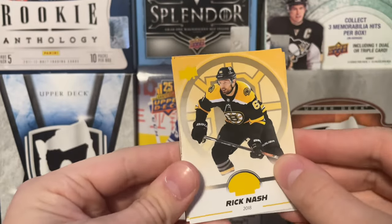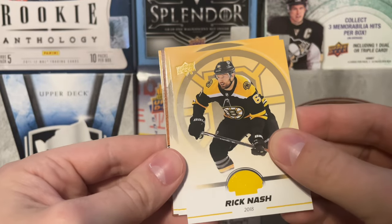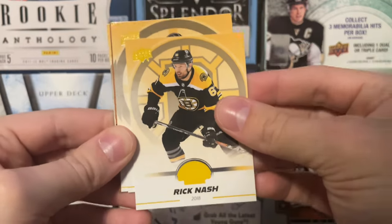So the yellows were 1 of 1. I think there were 1 in every 1 pack. This one has also, so there was 3-1. The yellows were 3-1. Okay. So we have a Rick Nash yellow.